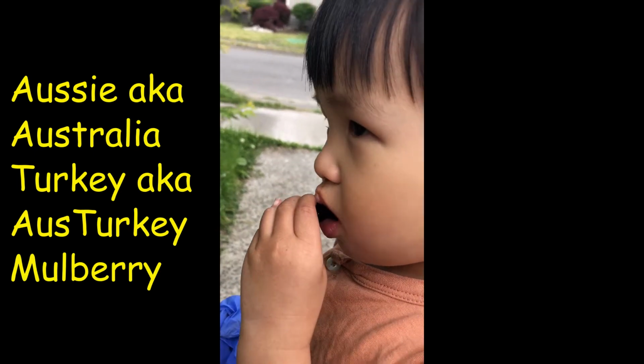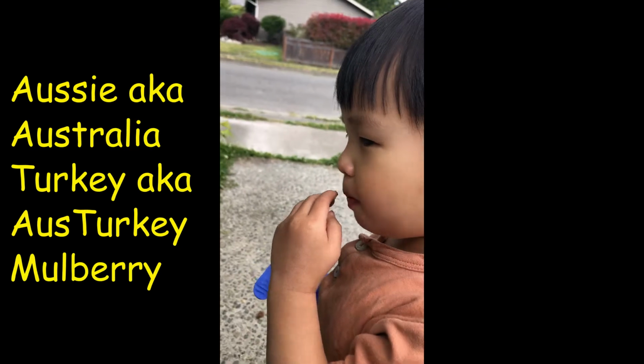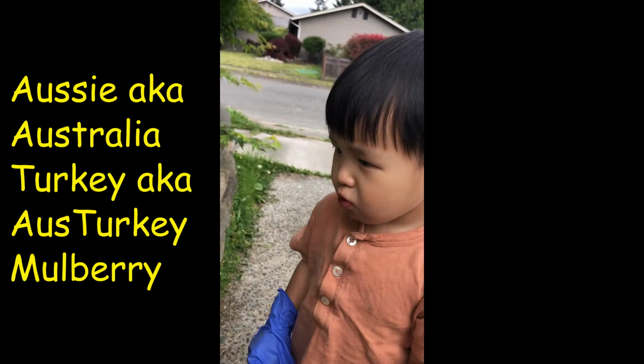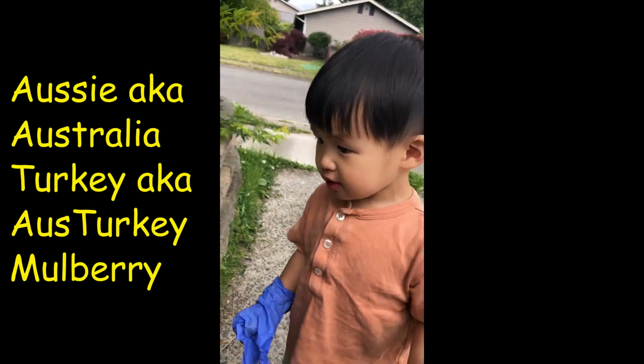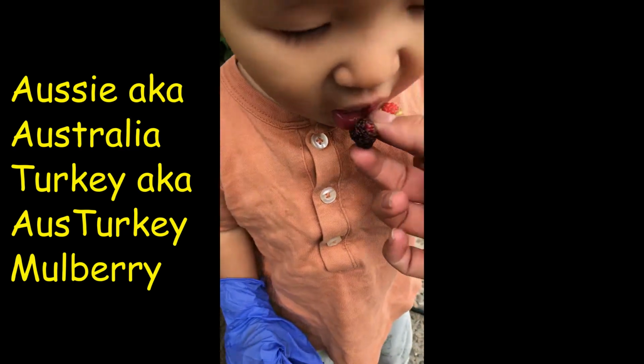The baby will tell you how it tastes. Oh, okay. He really likes it. He's like, get the other one, get the other one. Well, this will be mine. Well, let mommy try it. Let me. Oh, okay.